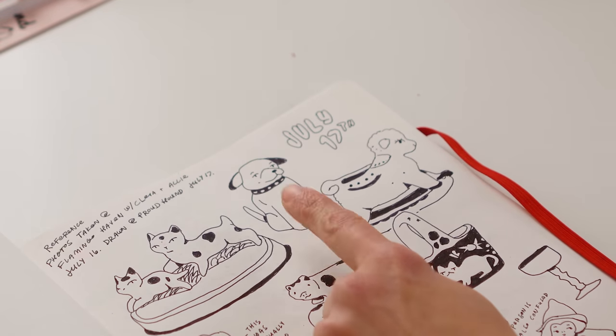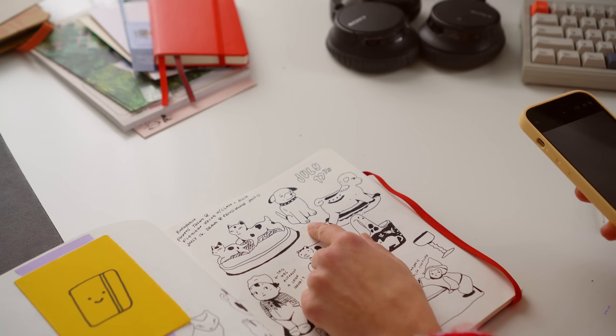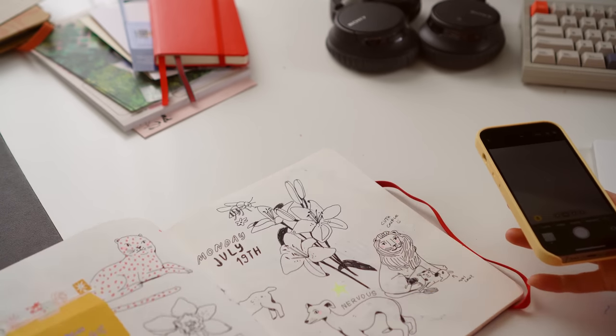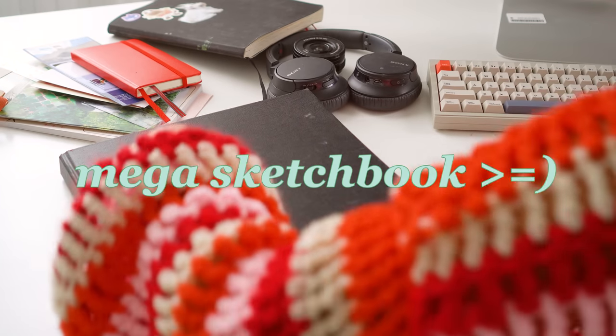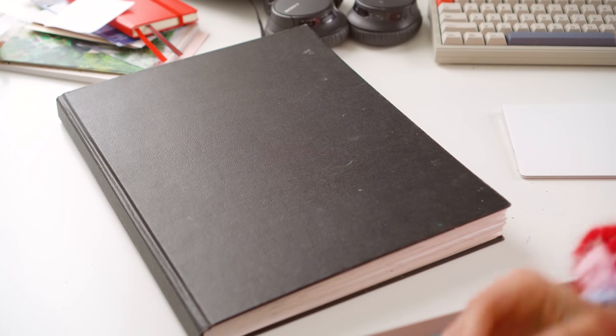This dog, I think I'll use this. I've redrawn it for the piece I put in the Send Me Across the Sea show. I did use it, but not really for anything printed. Now we're moving on to the big sketchbook. This is going to be harder to get into frame because it's so big.